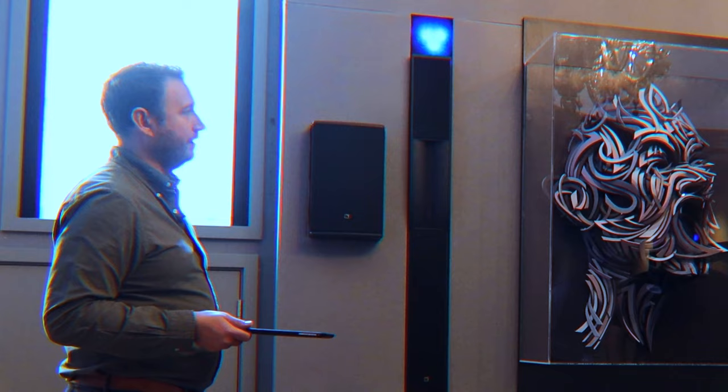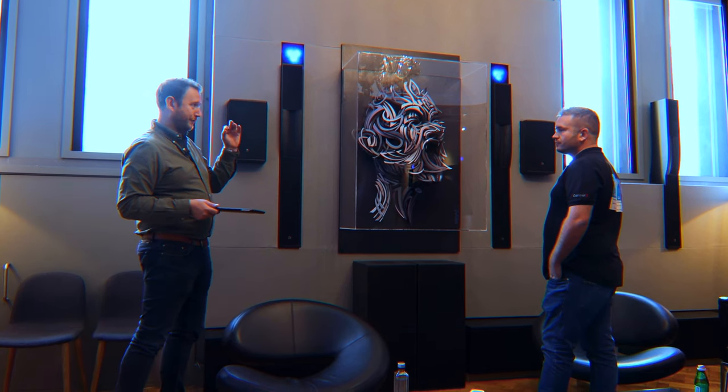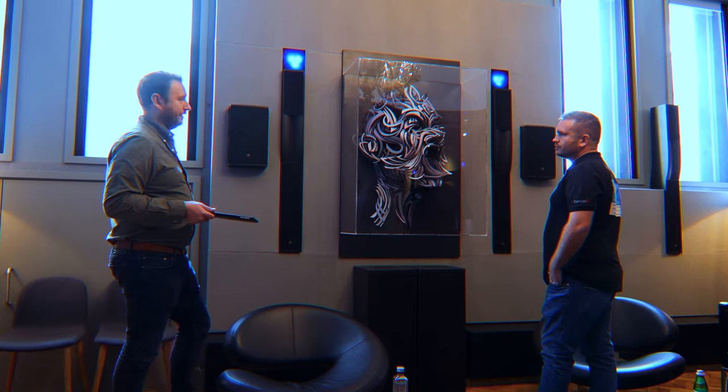We did a project in Ibiza recently where the end client is involved with a fashion brand where everything is a very particular type of blue. We got that, so he's got his system in that blue and it is very, very cool.